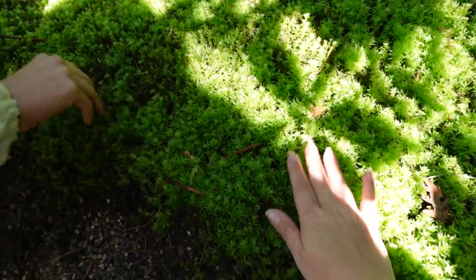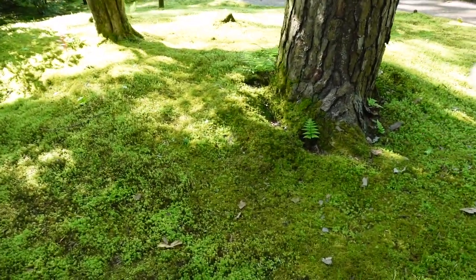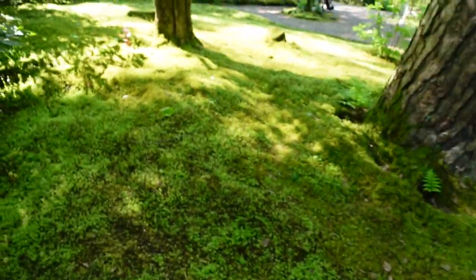Goodbye, soft moss. I know, I love it. I want to take it home. It's so nice. Imagine walking on it with bare feet, or just taking a nap. That would be so nice, right? Laying on the clouds. Yeah.